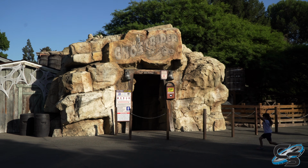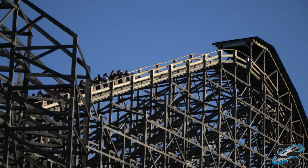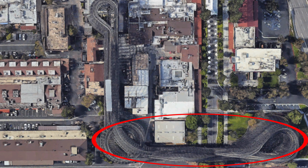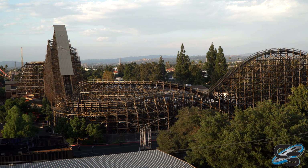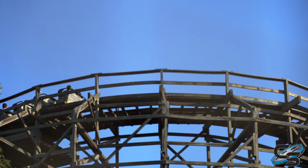The entrance to this ride is located right near the front of the park. It's right on the edge of Ghost Town. Even though the ride is the signature attraction of this area, most of the ride is located outside of the park boundaries. It passes over a road, over into the parking lot area. So you really just see the lift hill and this one turnaround as that main signature photo op when you're in this park.